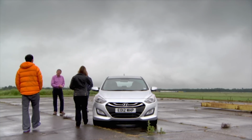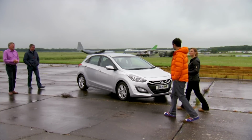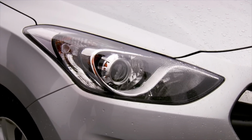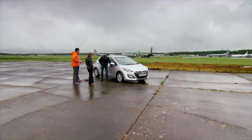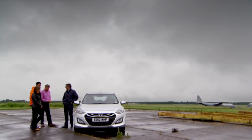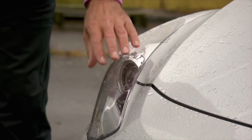OK, so this is the Hyundai i30 1.6 CRDI Style Blue. It's called a Style, that's the spec level, but it's not particularly stylish in my book. This is horrific. And this great big block... No, I don't think it is stylish. It looks like they're trying a bit too hard for me.